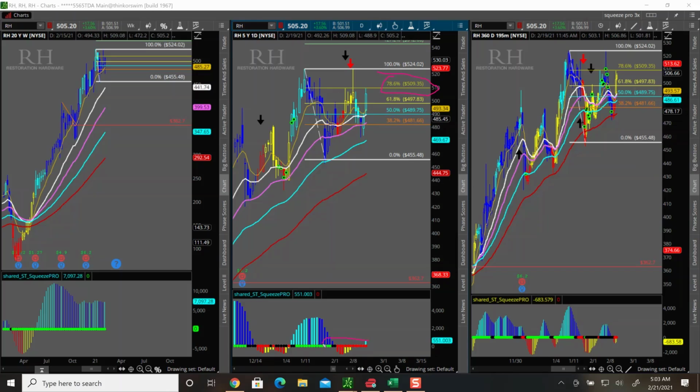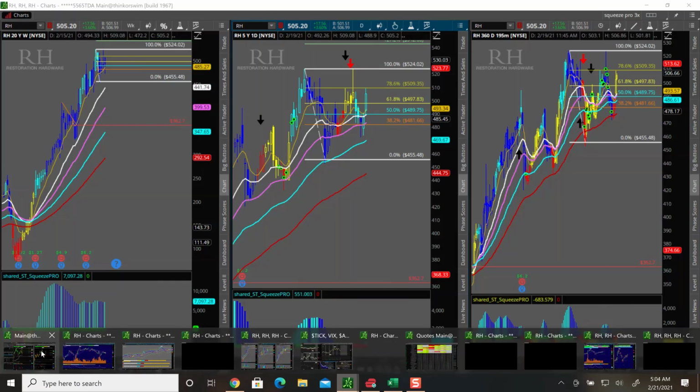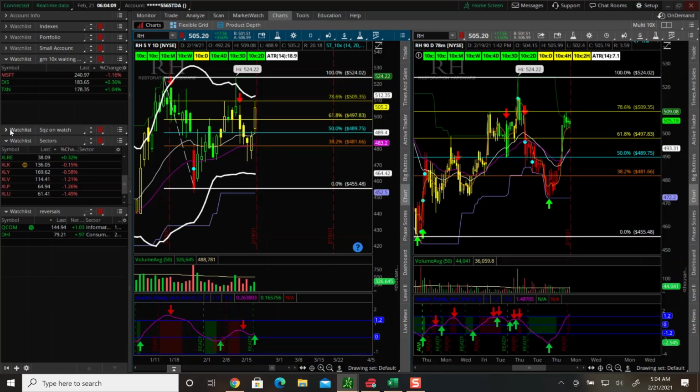Now we've got a mid-compression squeeze with bullish momentum, which is that light blue color. Stacked EMAs. All we need is an entry at the 21 EMA. That's it. That's how simple it is. All right, so those are my squeezes. I'm watching for a dip down.